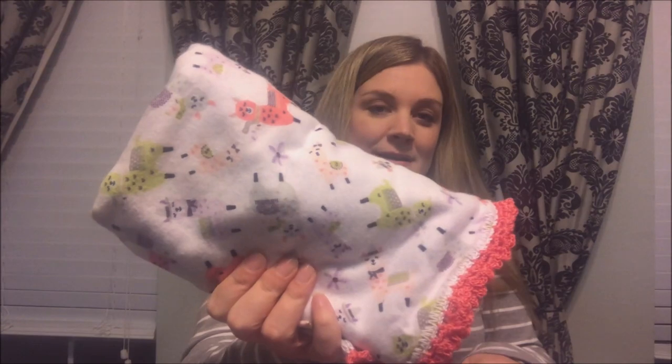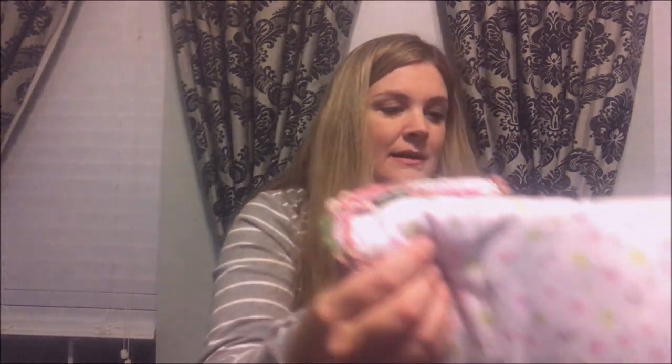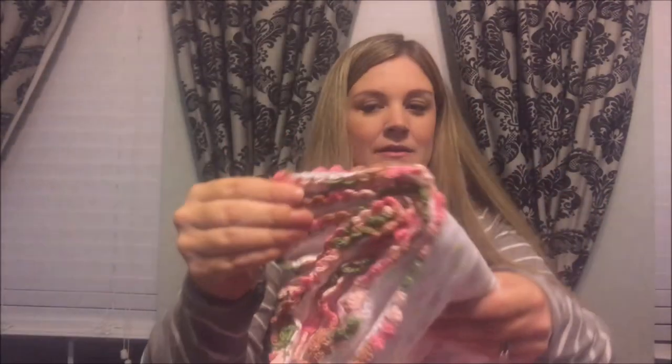Here's this one, and then this one. See all the little crocheting she does, and she has arthritis in her hand, so she said it really hurts her to do these, but she knows how special they are to me.